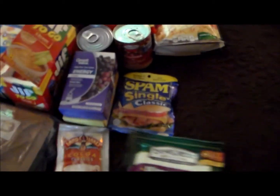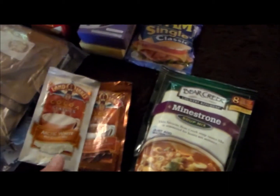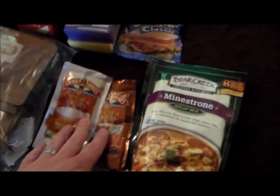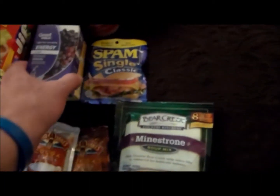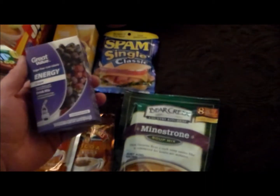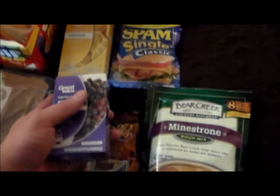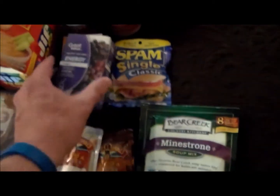And as far as drinks go, we have, of course, cocoa as an option. If you're into coffee, you can bring those little single coffee packets. The cocoa comes in really handy. It's warming, it's comforting. You have these drink packets that you can dump in your water bottle. There are 10 packets in each box. This one has caffeine, this one does not, just depending on what you need on the trail.